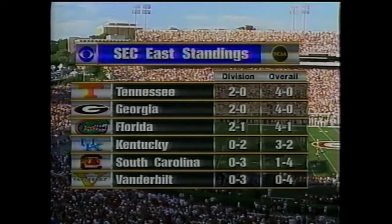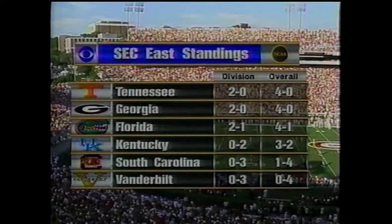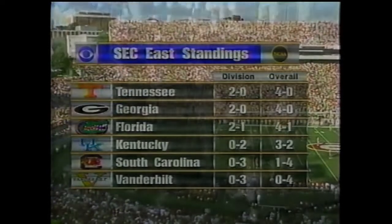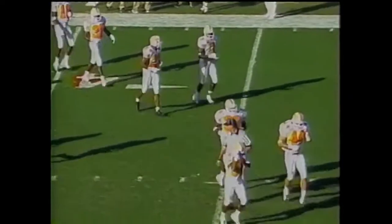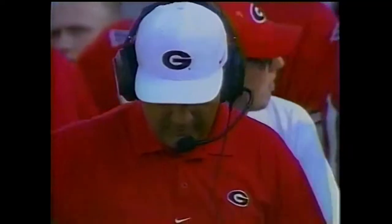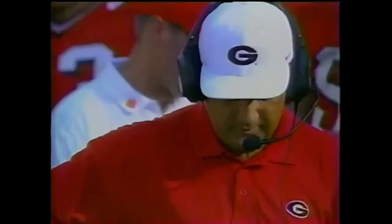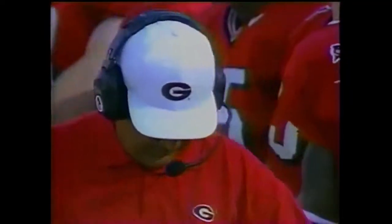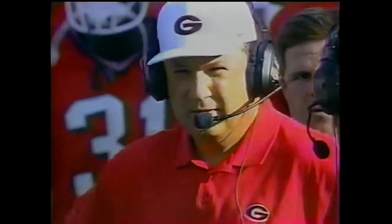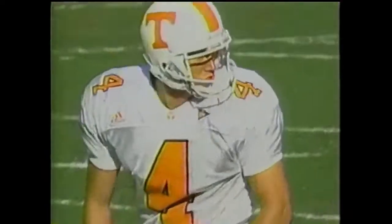Well, Tennessee will kick off. And keep in mind that Georgia has excellent return persons back there. Wansley being one of them, and on the near side it will be the ever-dangerous Champ Bailey. So what's the situation here? You make the decision. Tennessee marches 40 yards in 7 plays, a minute 24 to the field goal, leading 9-3.